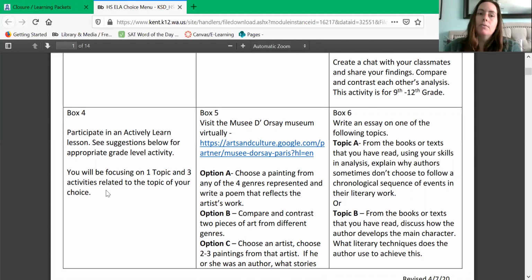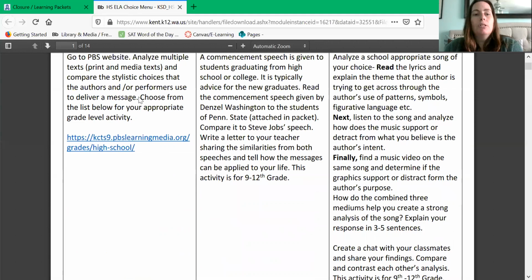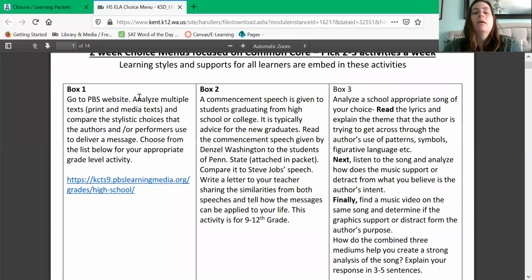So today I'm going to try out box 1, which is this PBS one that I was talking about. So it says go to the PBS website, analyze multiple texts, print and media text, and compare the stylistic choices that the authors and or performers use to deliver a message. Choose from the list below for your appropriate grade level activity. So it's not this link right here. That's the general one that will take you to a bunch of stuff and that's very confusing.